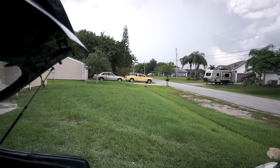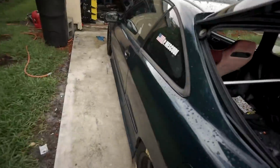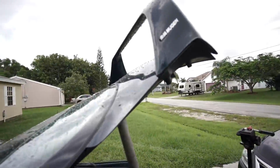And it's raining again. Jesus, man. Florida, why don't you let me install something successful? You let me do the shift linkage, but now I can't even do a freaking shock replacement. It'd be your own state, dog. Your own state.